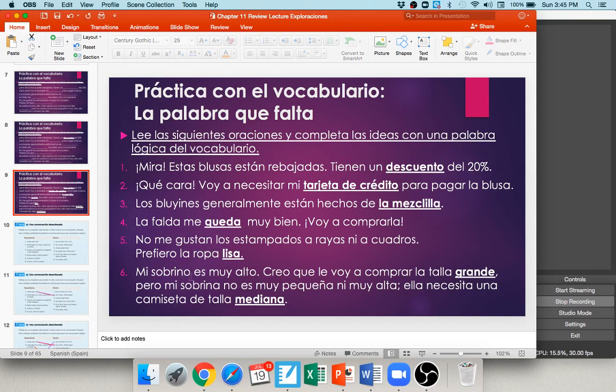En número 6, we see, mi sobrino es muy alto. Creo que le voy a comprar la talla blank. So my nephew is super tall. I think that I'm going to buy a blank for him, a size large, because he's tall, right? It needs to be a little longer. So la talla grande. Pero mi sobrina no es muy pequeña ni muy alta. Ella necesita una camiseta de talla blank.